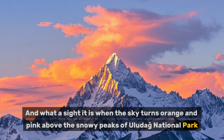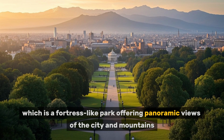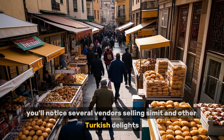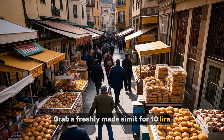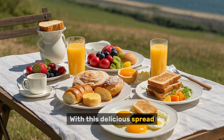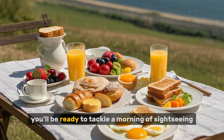We watched the sunrise from Tofane, which is a fortress-like park offering panoramic views of the city and mountains. While you're here, you'll notice several vendors selling simit and other Turkish delights. Grab a freshly made simit for 10 lira, and head to a nearby cafe or tea garden for some fresh pomegranate juice and cheese. With this delicious spread, tomatoes, cucumbers, peppers, and greens, you'll be ready to tackle a morning of sightseeing.